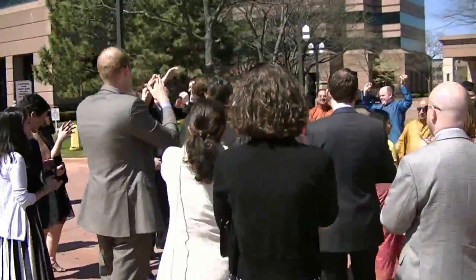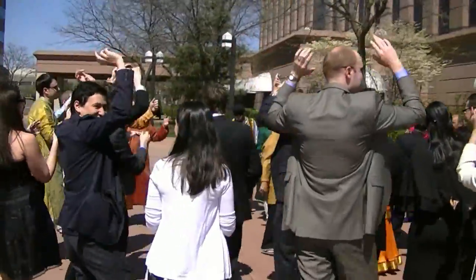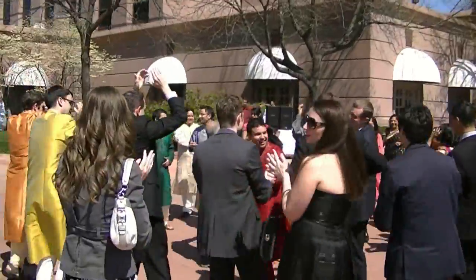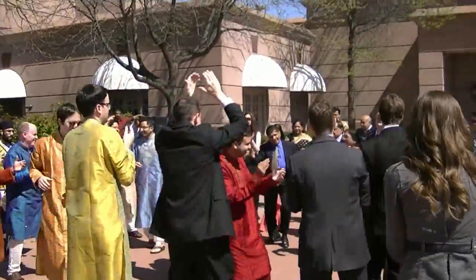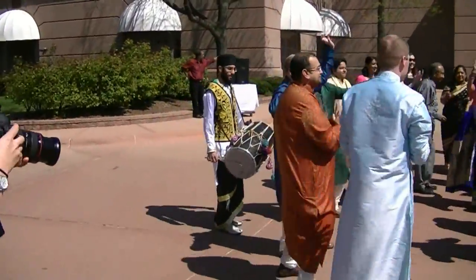We are outside the Henry Hotel, about 2 p.m. for the Baraat, and the groom Manoj is in the center. We have world famous Inderjeet Singh on the drums.